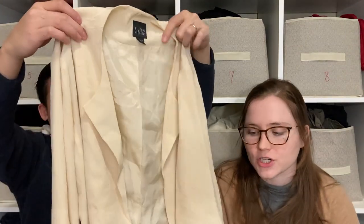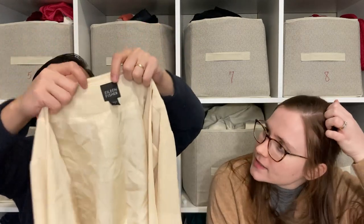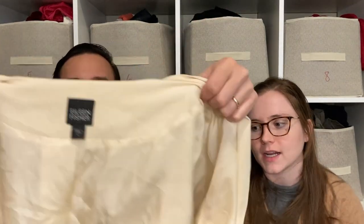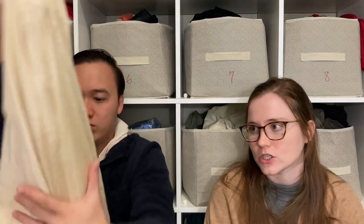This is an Eileen Fisher silk jacket. And I thought it was really cute. And we love picking up Eileen Fisher. It's one of our best brands, you know, top selling brands. So we love it when we can find it and when it's in nice condition like this one is.